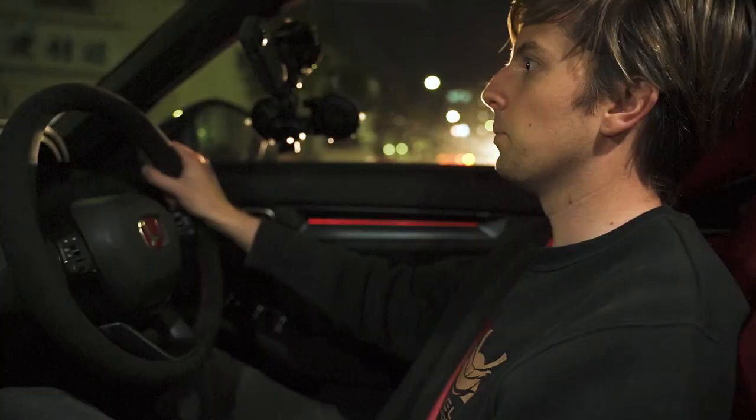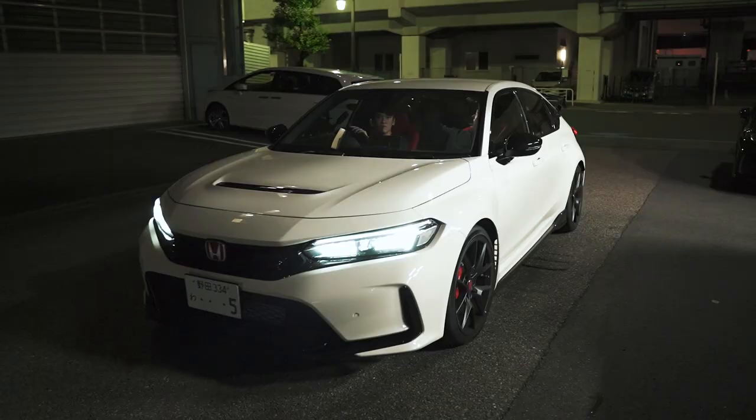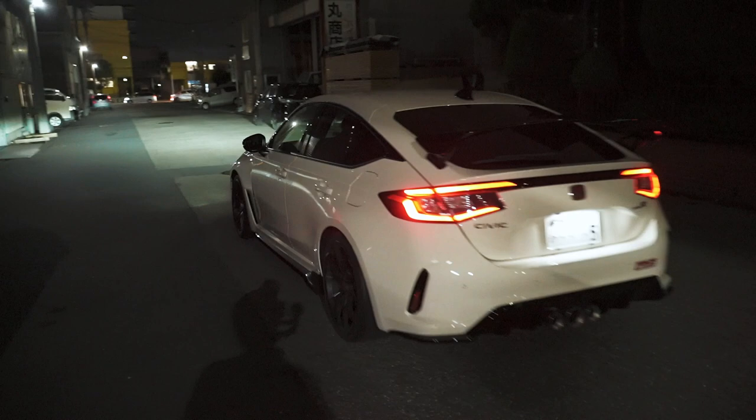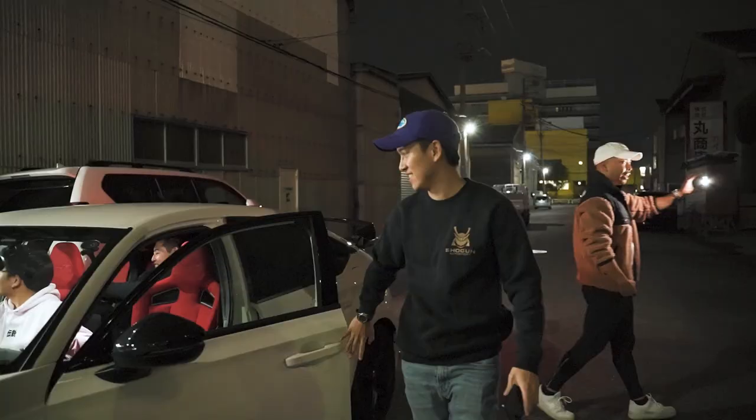And the gear ratio has been changed as well. That's awesome. Nice. Big tick, this car, big tick. I really love this car, man. Not kidding.